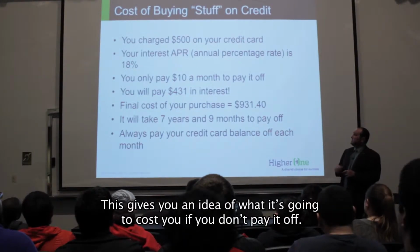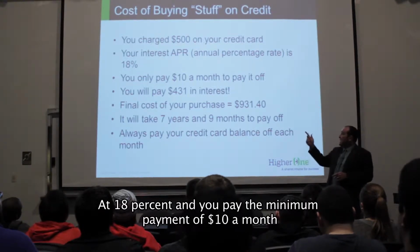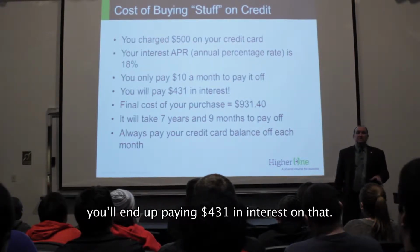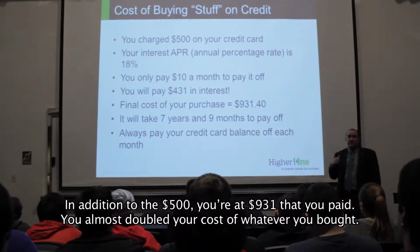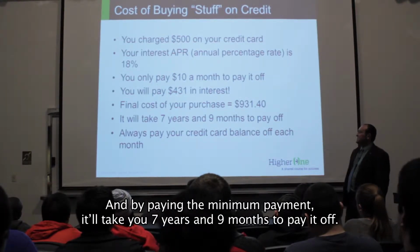This gives you an idea of what it's going to cost you if you don't pay it off. At 18%, if you pay the minimum payment of $10 a month, you'll end up paying $431 in interest, in addition to the $500, so you've paid $931. You almost doubled the cost of whatever you bought. And by paying the minimum payment, it'll take you 7 years and 9 months to pay it off.